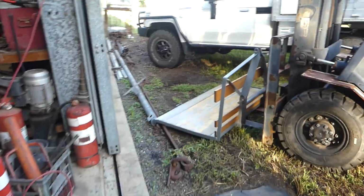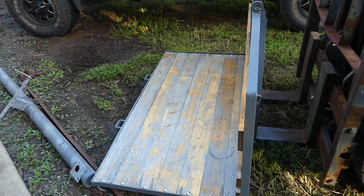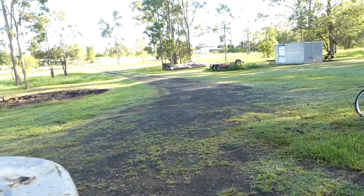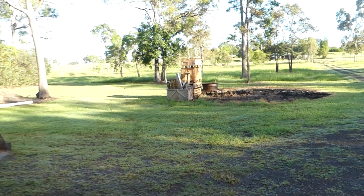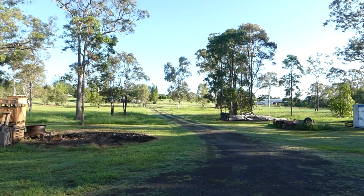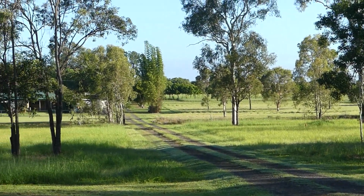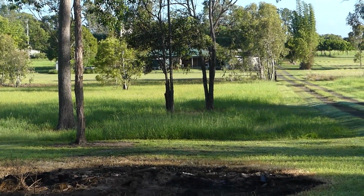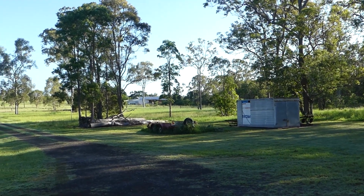There's my old carry-all the boys brought back. I need to do the timber on that one day, because that's a must. And if I swing you around here, I got the heap burnt between showers the other day. We've got the place tidy through here. If you look way up the front there, the whole front of the property is slashed. From the dams back to here is not slashed, but I'll probably get to that this week maybe. We'll just see how we go.